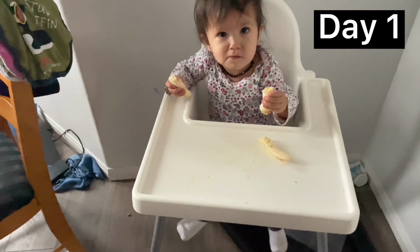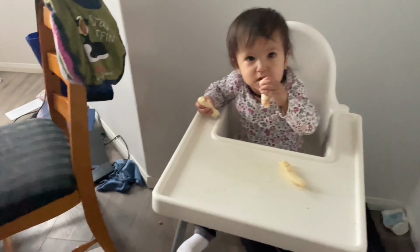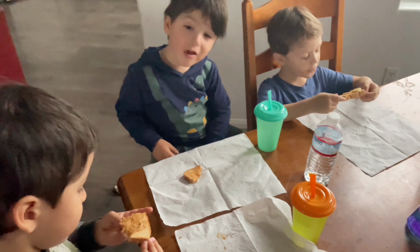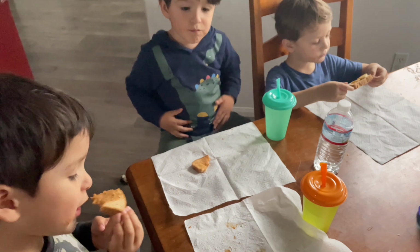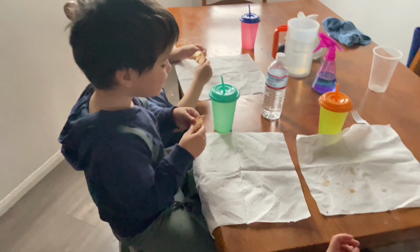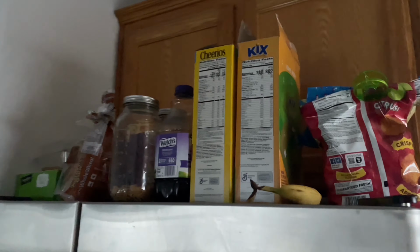Adelina is eating another half of a banana. The boys and me eat them for breakfast. Peanut butter, banana, half sandwiches each. You guys like those? I might eat this for breakfast. We have some cereal up here. I just want to show you what we're working with.